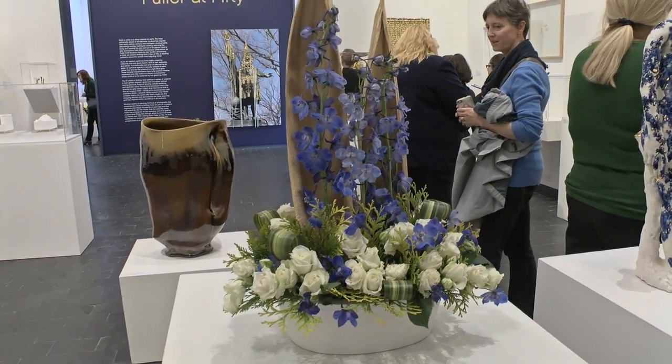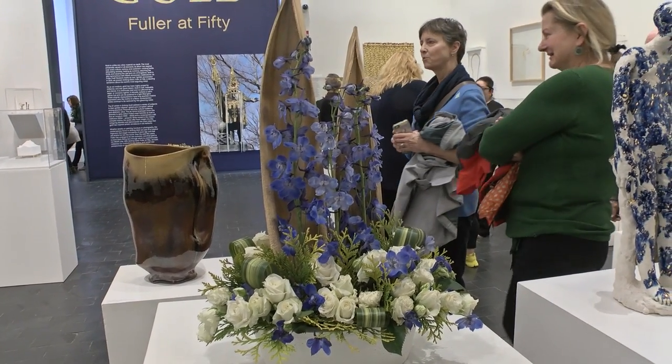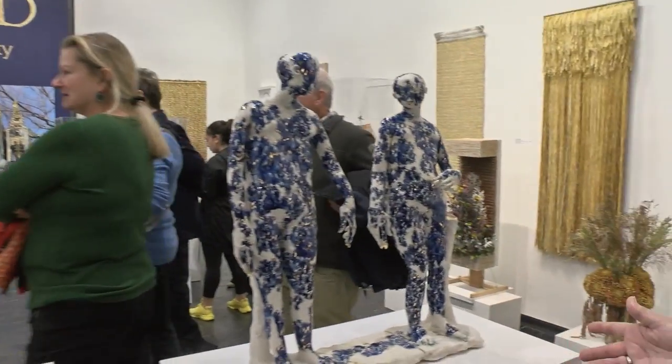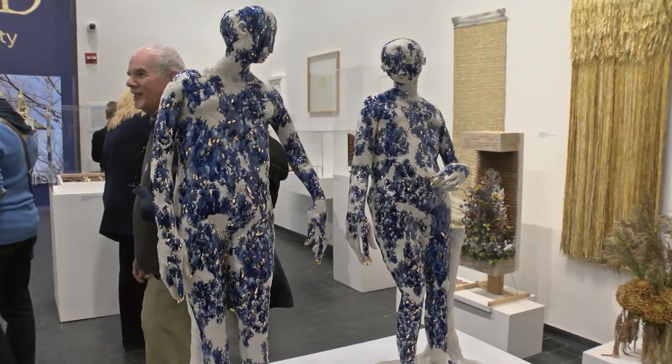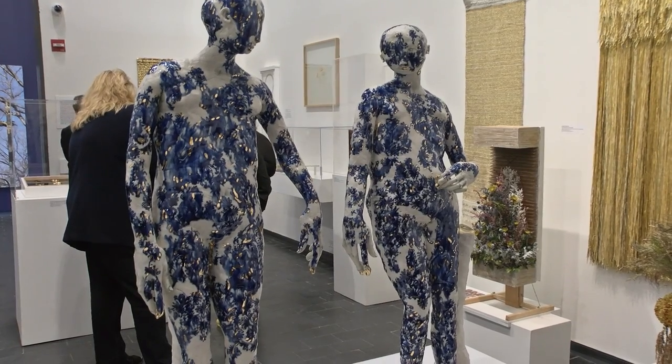It's called Striking Gold because Fuller is 50 and the Brockton Garden Club is 90. So we decided to combine our anniversaries and make one event. They call it Striking Gold. Next, this arrangement is depicting the two gold statues, and that was done by a Brockton Garden Club person, Peg Kearney. Very nice.